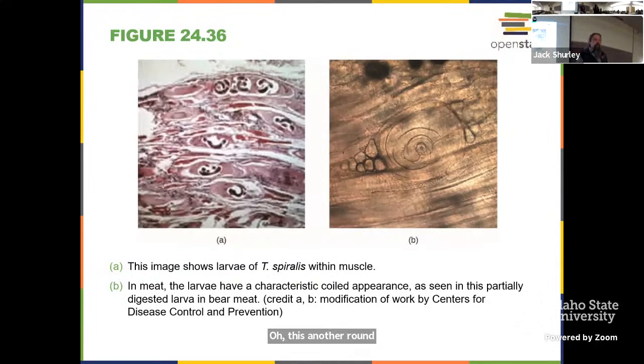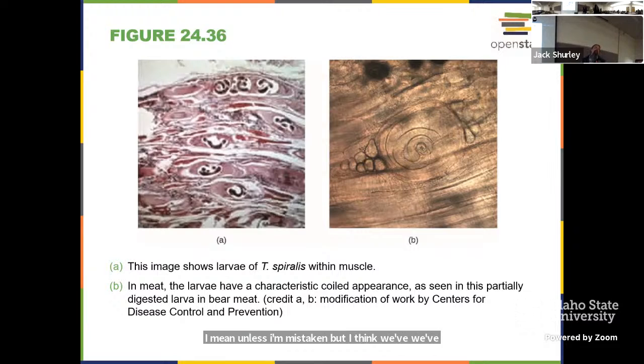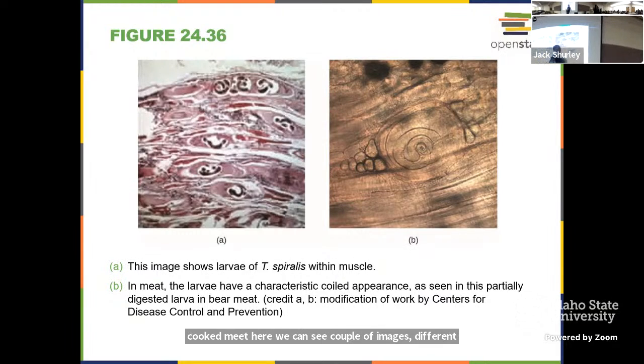Another roundworm, another nematode, Trichinella spiralis, is a pork roundworm. I think we talked about Taenia solium, the pork tapeworm, in the last chunk of material, unless I'm mistaken and we're going to hit them again, but I think we've mentioned it. So tapeworms and roundworms are both possibilities to be transmitted through poorly cooked pork meat. Here we can see 2 different images. A few of these larval stages encysted within the musculature, and then another image of it. So probably pork, and then this is bear meat. Similar, and both potentials for it.